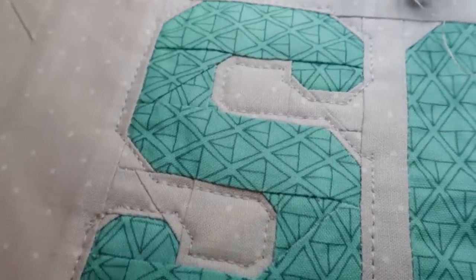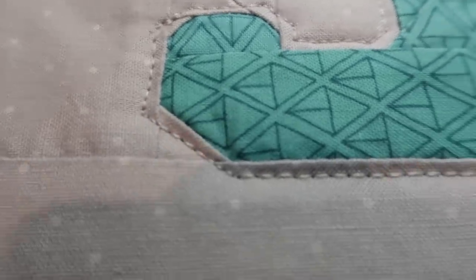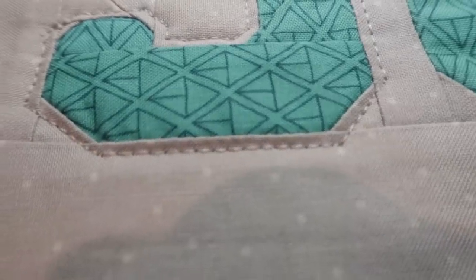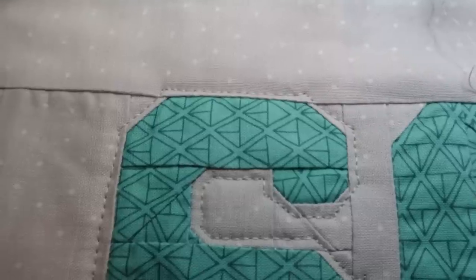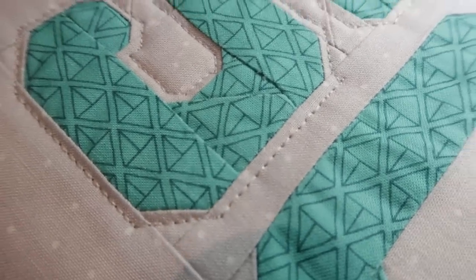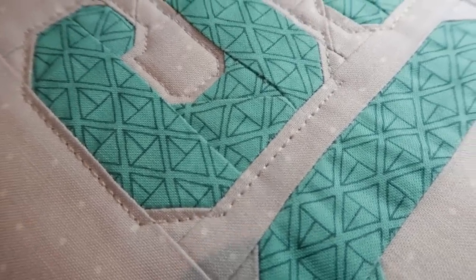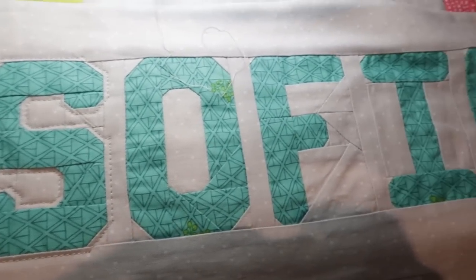How good this looks. It really makes the letter pop. So I went for a 30 weight thread that is a little bit thicker than a normal 40 or 50 weight thread. At the bottom I'm using 50 weight, but with this 30 weight it just accentuates the stitches a little bit more. And I really like how the letter really pops out by stitching just around the outer edge. So not stitching in the ditch, but just a little bit around it. Love it! So we're going to repeat this for all the other letters.